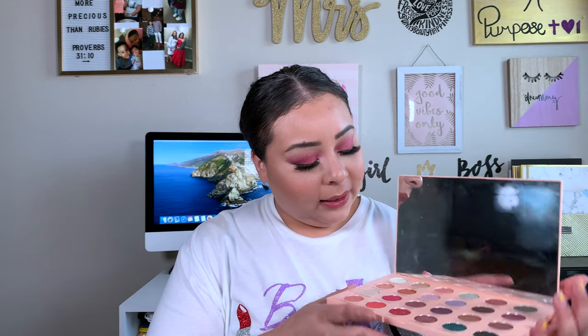And believe it or not, I really like this eyeshadow palette. I haven't played with too many colors in here, but I have played with just about every single matte, and I haven't played with all the shimmers yet, but I have used just about every single matte in there, and I love it.